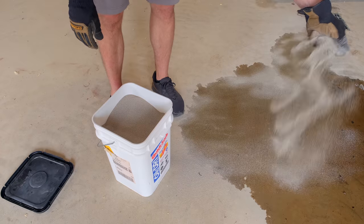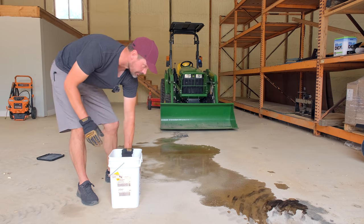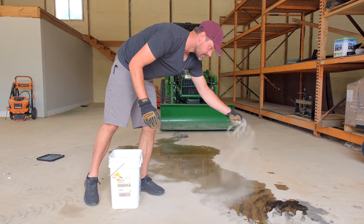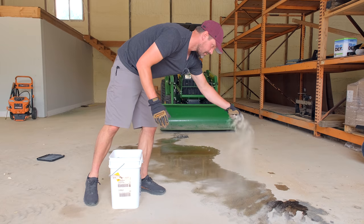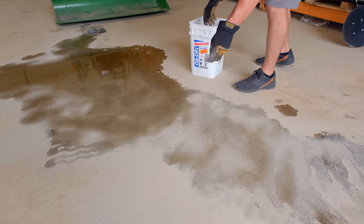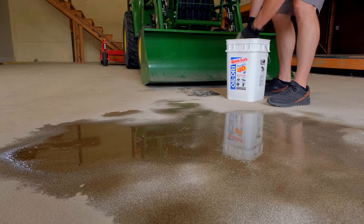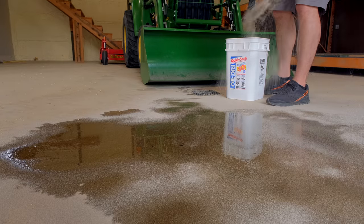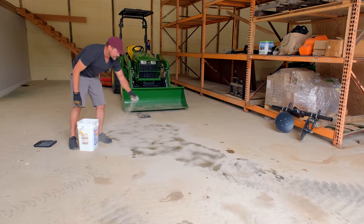It says to rub it in with a broom. Hopefully your oil spills aren't this big, because this is taking a lot of stuff. What do you think?